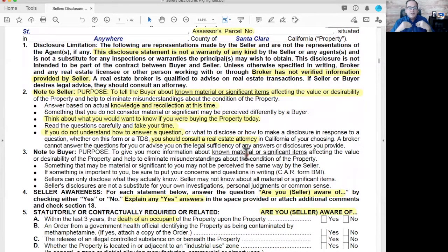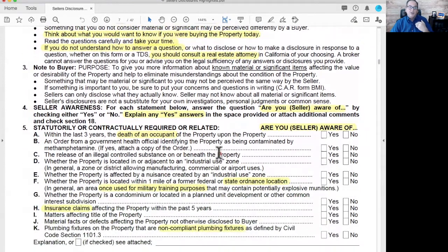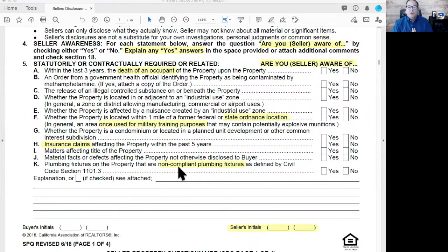Okay, so the purpose of the document, again, we've already talked about this, but it's to tell the buyer about known and material significant items affecting the value and desirability of the property. It's based on the knowledge and recollection at this time of the seller. Think about what you would want to know if you were buying the property. Take your time. If you don't understand, you can consult an attorney or contact me. And then here, we're just going to get started. Are you, the seller, aware of any of these items? If you say yes, you write the explanation down there.